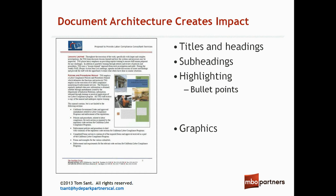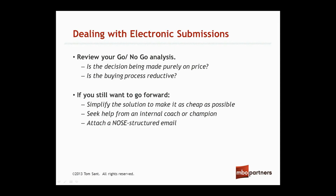Sometimes also what they're doing is trying to drive out anything other than price from the decision criteria. And that is kind of a silly way to buy things. I'm not a fan of that because I do believe, and most of us believe, that there are differences between one vendor and another. And we need to know what those differences are and make a rational choice as to whether that difference matters to us. The last tip is just think about, do we want to respond to an electronic submission or not? Is it worth it?